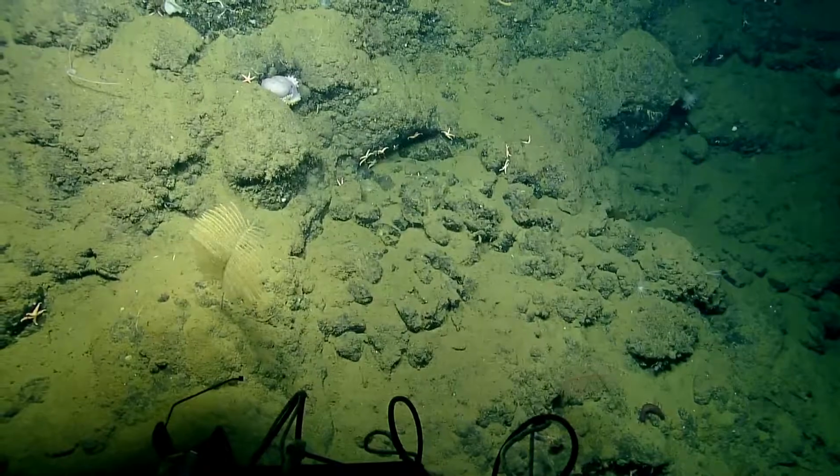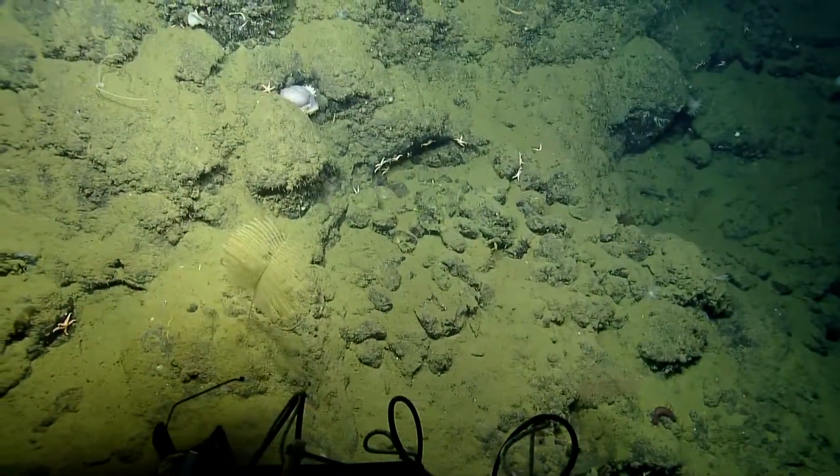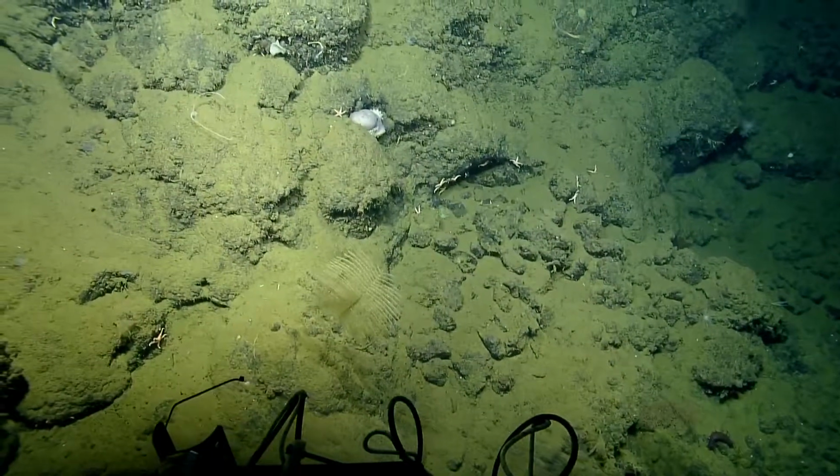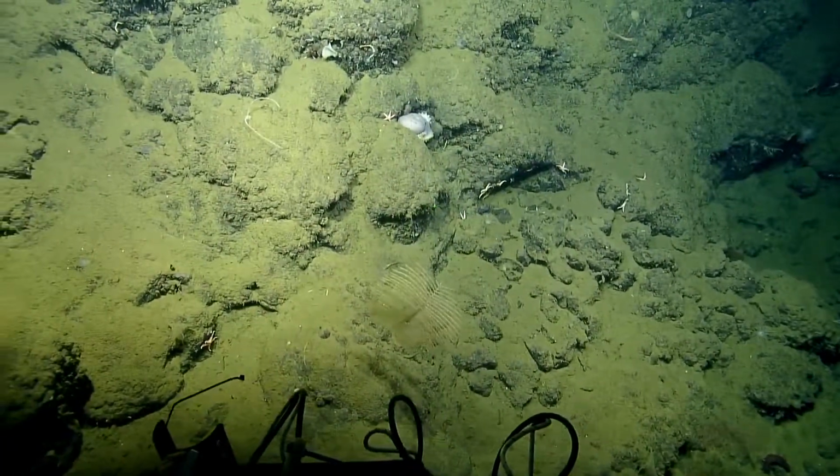Copy that. The ship is starting to move, but Argus has not begun. We'll let you know when Herc starts to track forward so you can mark the beginning of it.